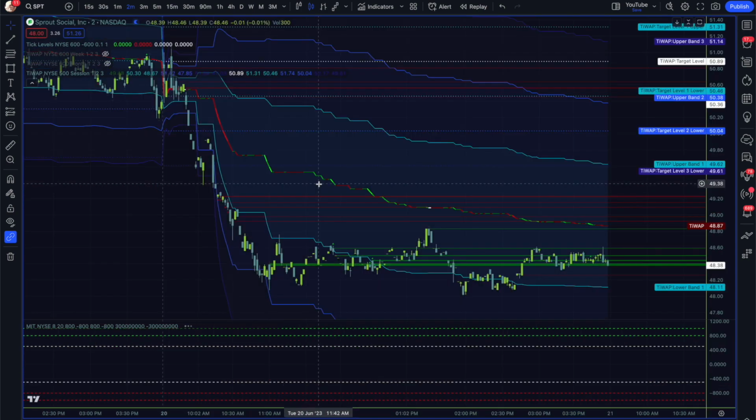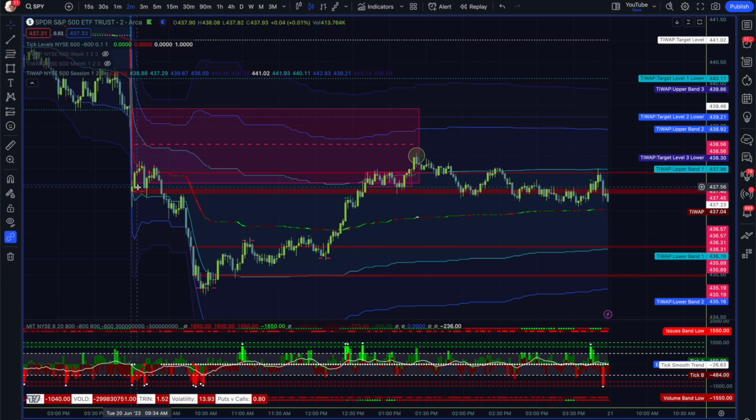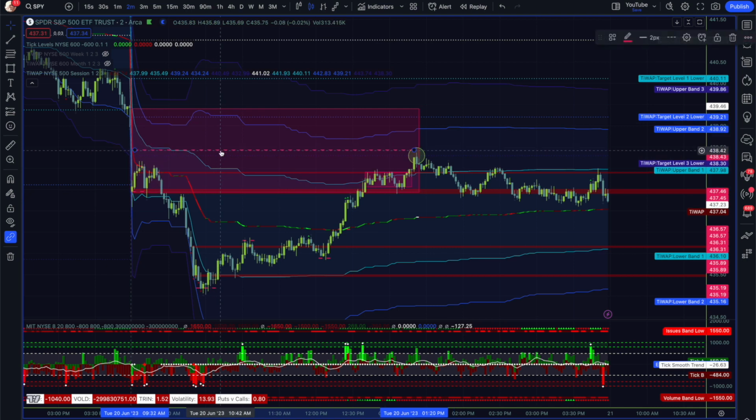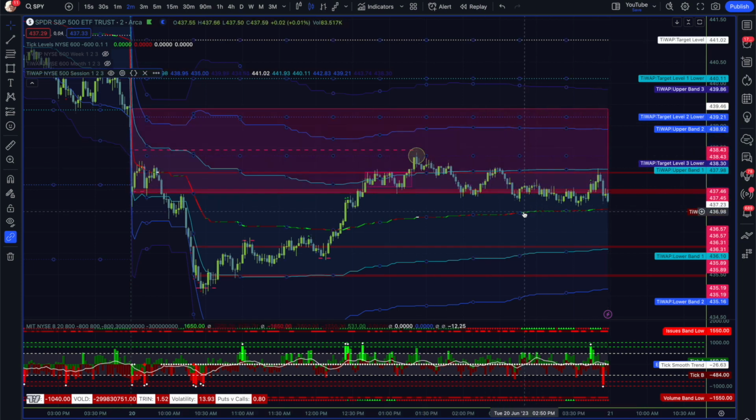Did I draw my gap correctly on SPY? Okay, so actually SPY's gap should be down here, and that 50% line should be somewhere more about here. So we did retrace, not quite 50% of the way in. Yeah, my assessment's still roughly the same for SPY. We spent some time in there.